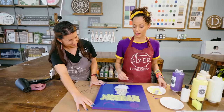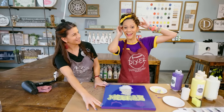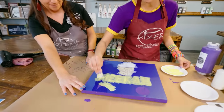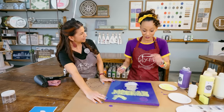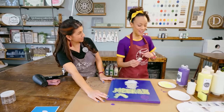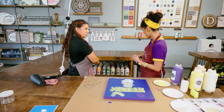Let's see, my headband is yellow, so I'll just use the same yellow. Margie! What happened? I need two more colors for my bag. You're right. Do you know what colors are on my bag? Yep, blue and orange. All right, so go ahead and pick the blue and orange that you want.